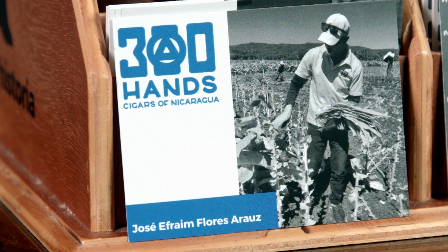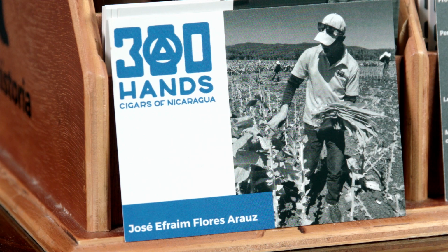And boots on the ground, we go there and we see, what do you guys need? What are your immediate needs? And as a company, we go down there and we fulfill those needs as best we can. And when you're looking at the 300 Hands display in the store, there are little cards in the front under each blend. Grab one of those because it tells a great story about those specific people and their stories. And honey, can you elaborate a little bit on what you did with that?